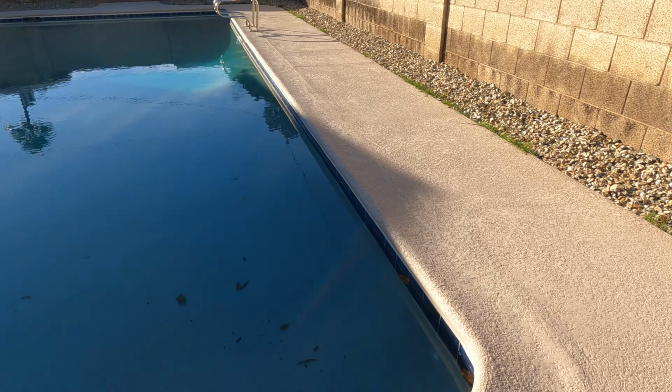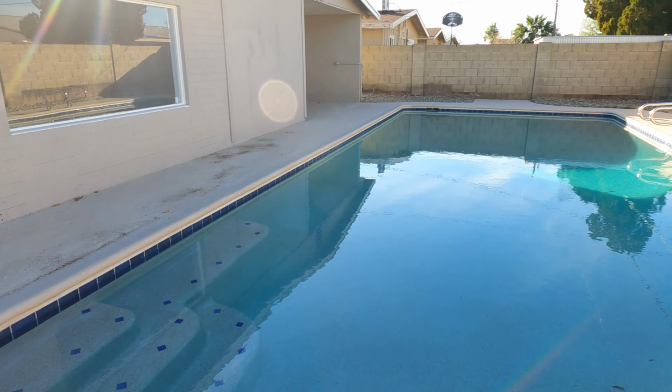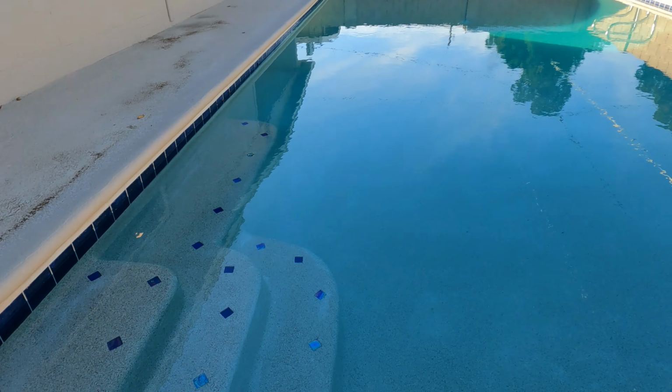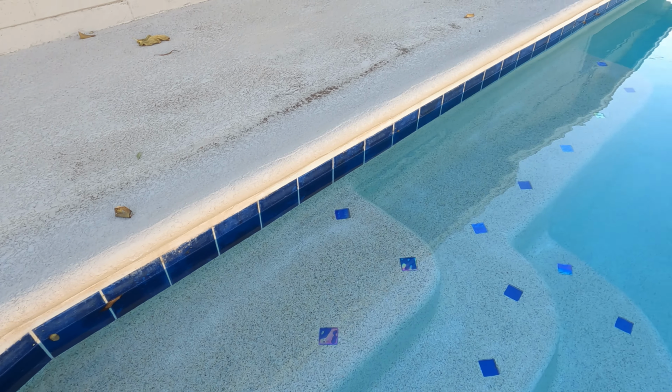Back in the day, they didn't have these autofills, so if you see a lot of old homes, you'll see a hose that just kind of runs into the pool. Well, we went the extra step and we did the autofill. This is a brand new pebble sheen here, tile. Waterline tiles, all brand new.